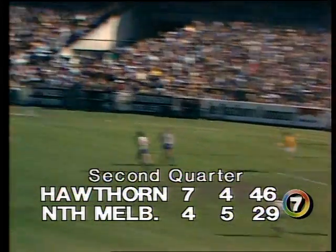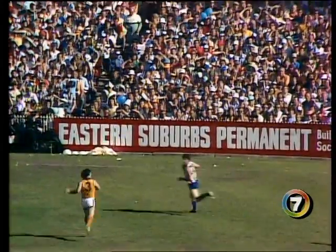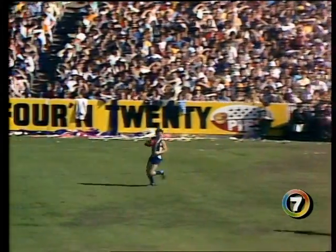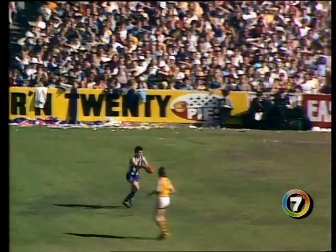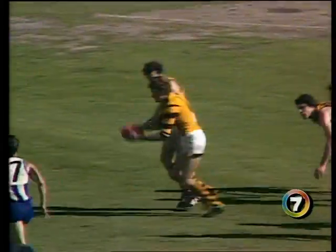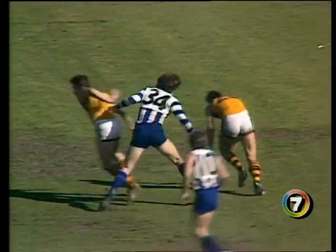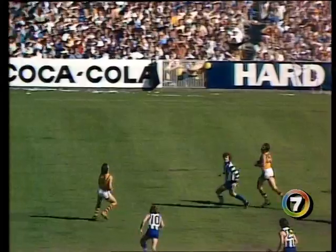Hawthorn 7-4-46. Kelvin Moore's kick towards the outer side of the ground will probably find Schimmelbusch, who is a long way clear of Jeff Ablett. And Schimmelbusch, whose kick will land in the 10-metre square. Baker from behind again, almost got it. That's playing from behind, as we said. Touch clearing kick out towards Henshaw. Boys, I beg your pardon, no mark paid there. Henry took it off his hands. Kick smothered.